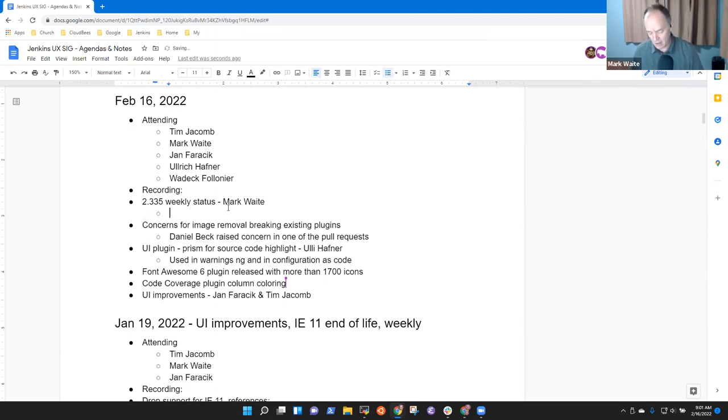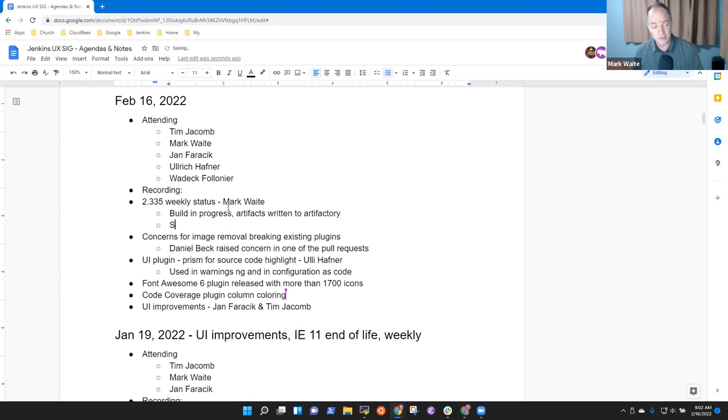2.335 weekly status. As far as I understand, the build is in progress. I've seen artifacts written to Artifactory. I haven't run the release checklist to be sure that all the parts and pieces are done. This is the one that switches the Linux installer to systemd, from System V init to systemd.